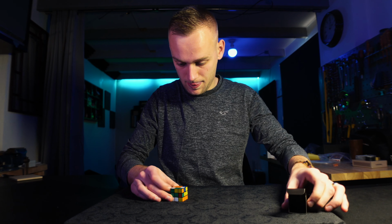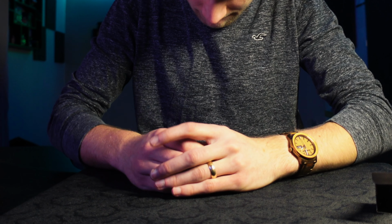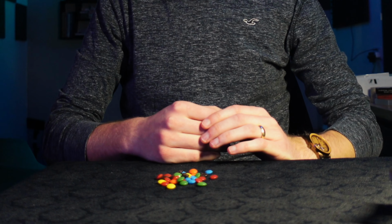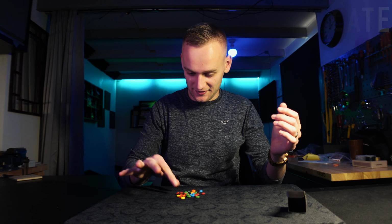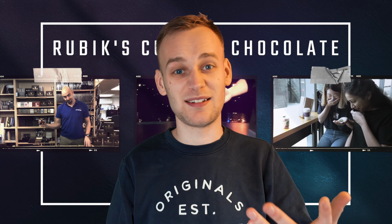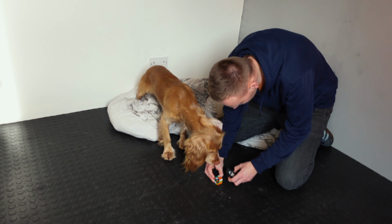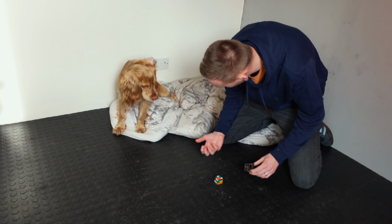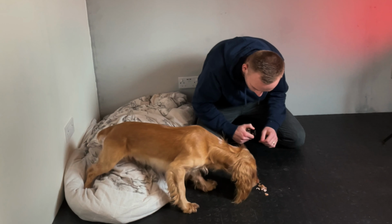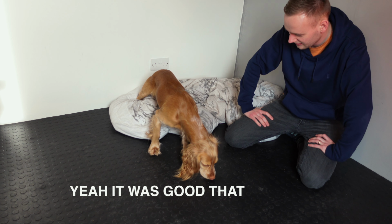So now we've established the rules, I think I've got the perfect trick. Not that one. That one. Rubik's Cube to chocolate! No. To make this work, we need to make it dog-friendly, so how about Rubik's Cube to dog treats? It's just a Rubik's Cube. Watch out. One, two, three. Bang! Changes. What? You're just happy to be here, aren't you?